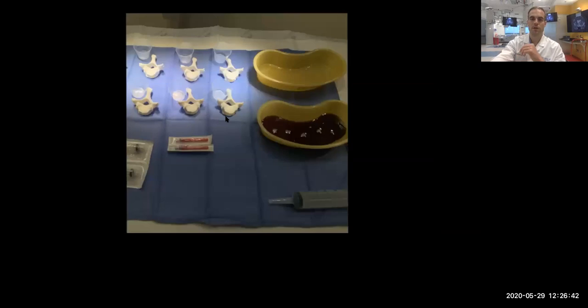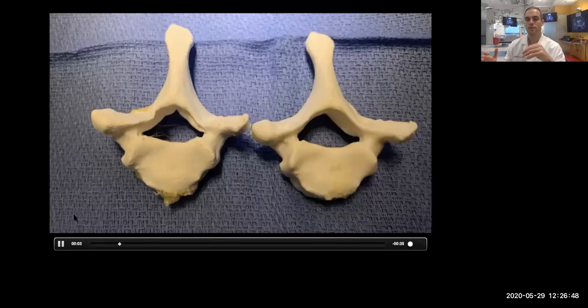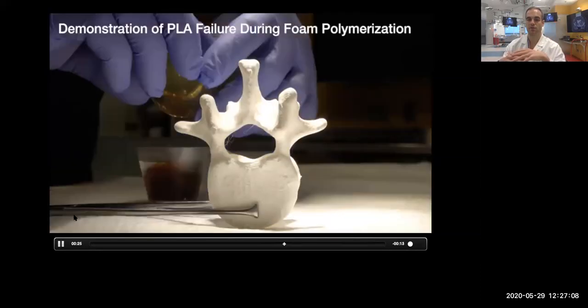This video here is an experiment, and what we did was we used two different filaments that had the same shore hardness and density as cortical bone, PLA and acrylonitrile butadiene styrene. You can see the PLA has a lower melting temperature, so that bent and deformed when the foam polymerized inside of it, while the ABS kept its entire shape, and the foam was able to fill all the crevices inside of it to make a cancellous interface.